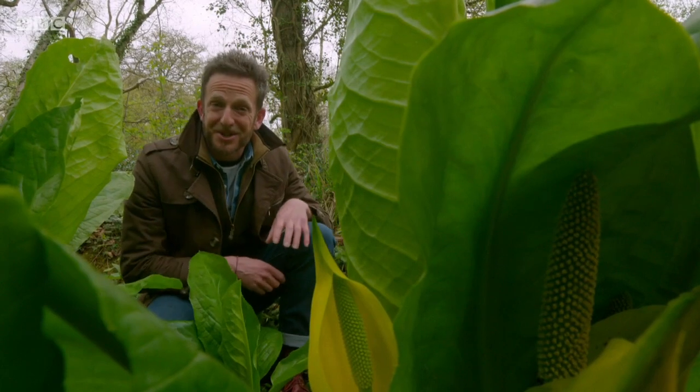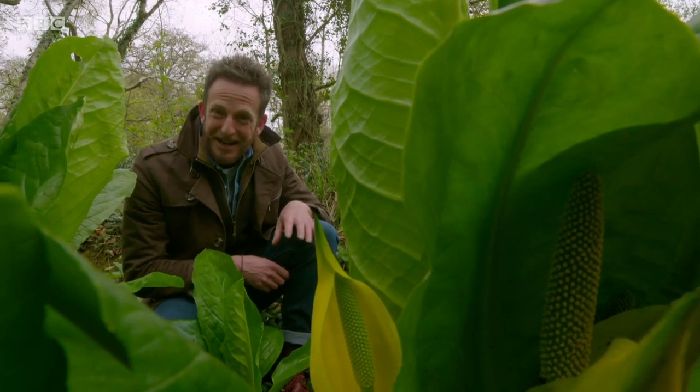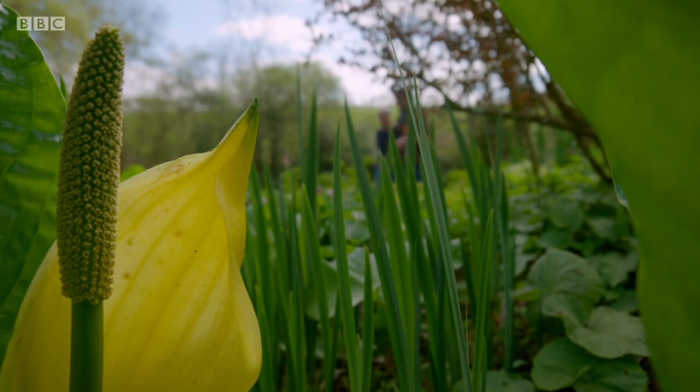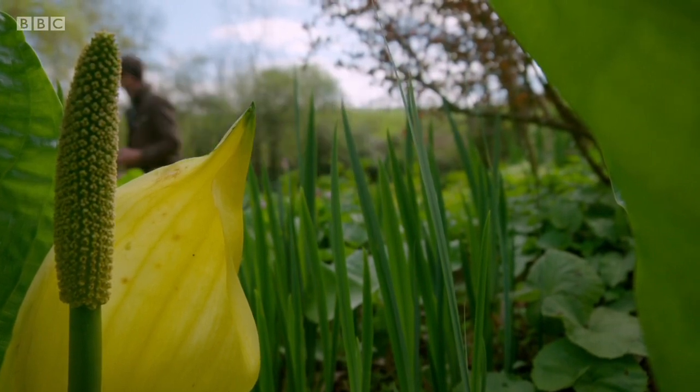Part of the legislation, we'll ignore Brexit for now, states that gardeners who already have it in their garden must ensure it doesn't spread any further. Which is where Michael Pell comes in. He's been growing it in his garden for over 25 years.